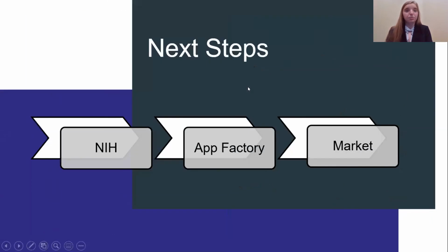Our next steps include applying to the NIH for a grant to fund the 1-year market experiment, using part of the funding to have the UW-Parkside App Factory officially complete LinguaMD on a professional level, and finally release the app to market.